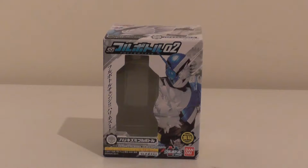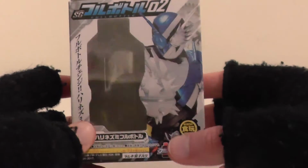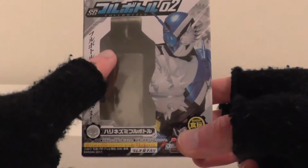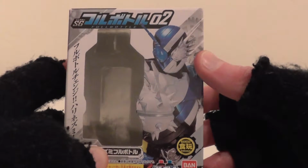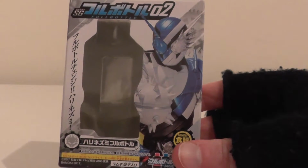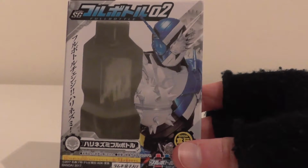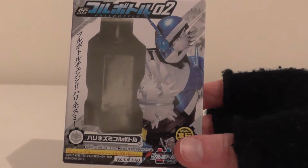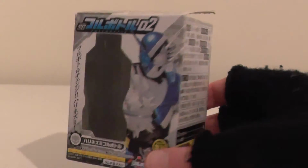Okay, here we have the Hazamezamine full bottle box, or rather the SG series, because it is not a DX full bottle. On the front of the box you can see here we have a window where you will be able to see what full bottle it has. And then here we have Build's trial form, or one of his trial forms, because basically if you don't use a full bottle with the other full bottle that is its best match, like Fire Engine and Hedgehog, rather than getting a best match form, you will get a trial form. So in this case we have Hazamezamine and Tank trial form.